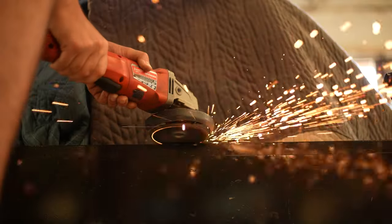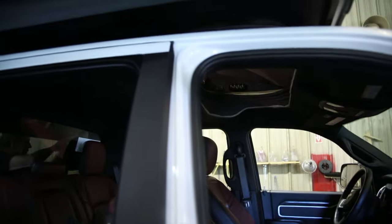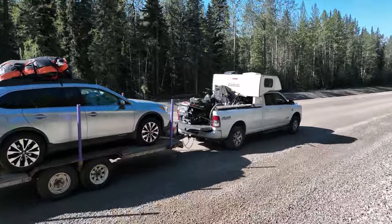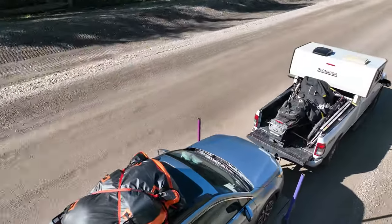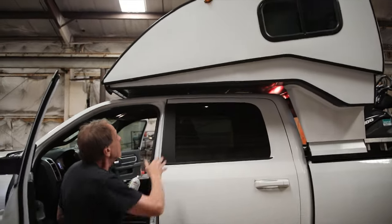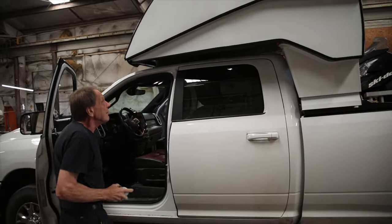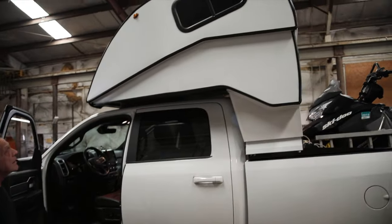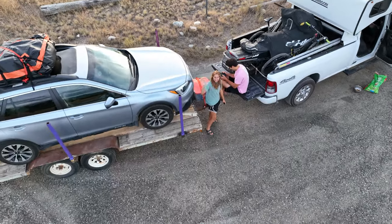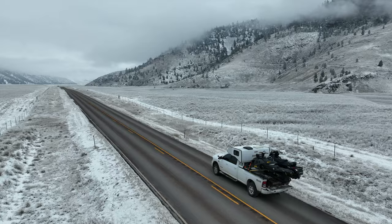I have since put over 65,000 miles on this white Dodge. It's held up just great. I feel like the unit will outlive the pickup, and I look forward to possibly doing my third Zoom room in the future. I have driven this truck all the way up to Alaska. I have put lots of miles on this vehicle.